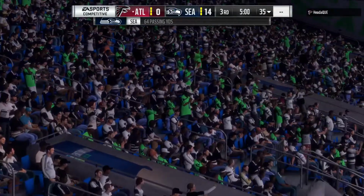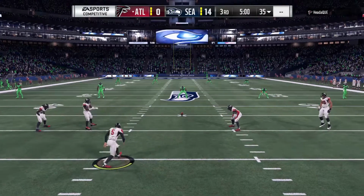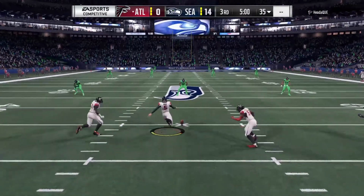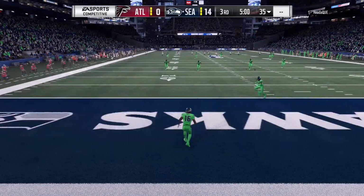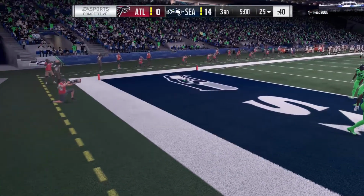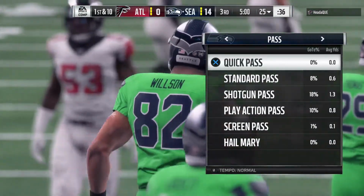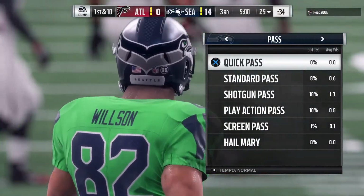Both teams appear ready for the fight ahead, and we resume action here in quarter number 3. And they will not get a chance to return this one as it's through the end zone for a touchback. The Seahawks offense now, they get set to go back to work.